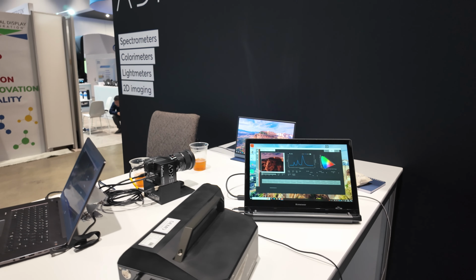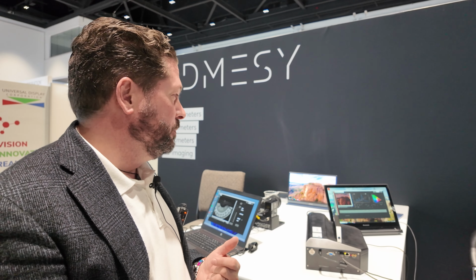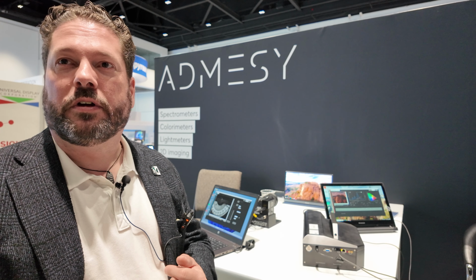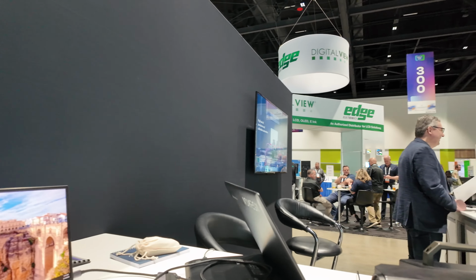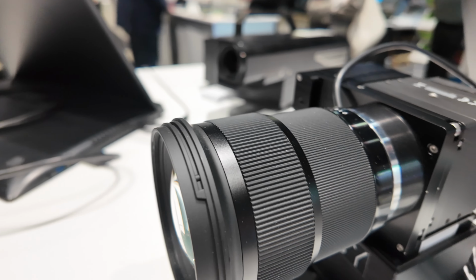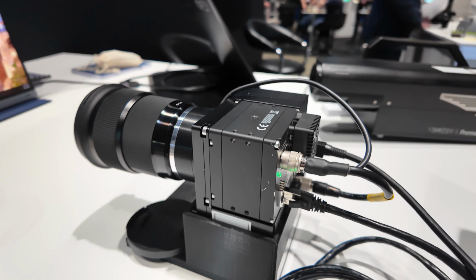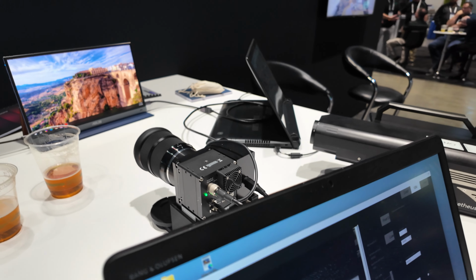So how much can it measure? What's the limits? It's basically a high-end spectrometer, so it will go down to 0.1 nanometer accuracy and a very high dynamic range. And what do we see here? This is the camera system. This is a Y-luminance camera. We also have XYZ cameras and spot meter cameras. So this is for uniformity of the displays.